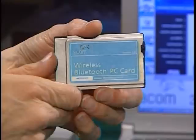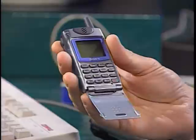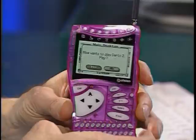Bluetooth is what everybody's talking about when it comes to wireless connections between devices. We'll demonstrate the newest Bluetooth technology. And we'll show you the hottest new cell phone, the Sony CMD-Z5, and a clever new take on wireless connectivity, the Cybico. The wireless revolution. It's all coming up next on the Computer Chronicles.